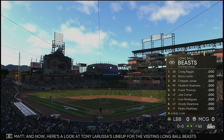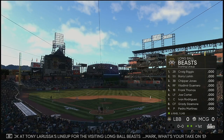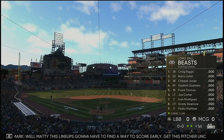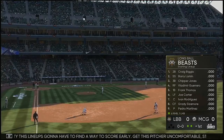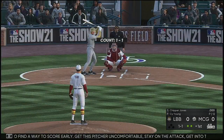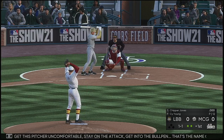And now here's a look at Tony La Russa's lineup for the visiting long ball beasts. Mark, what's your take on him against one of the best starters in the game? Well, Matty, this lineup's going to have to find a way to score early. Get this pitcher uncomfortable, stay on the attack, get into the bullpen. That's the name of the game. They let this guy settle in, he'll breeze through 7 strong.